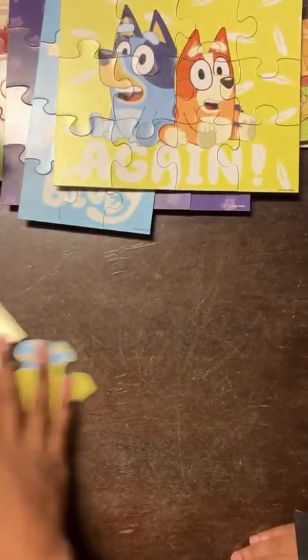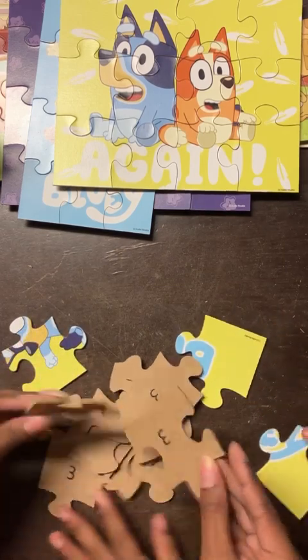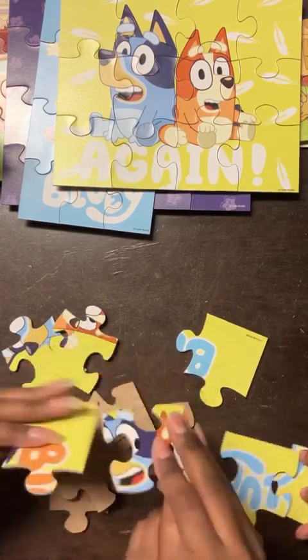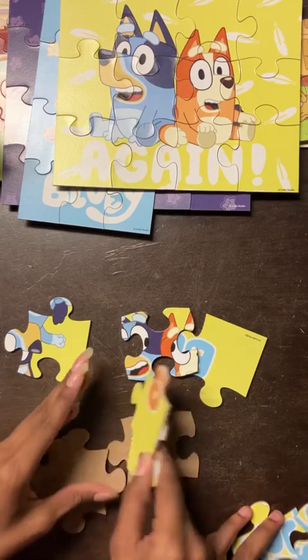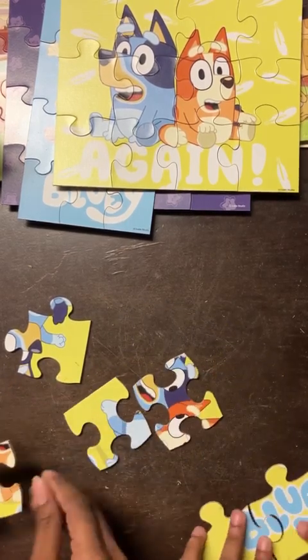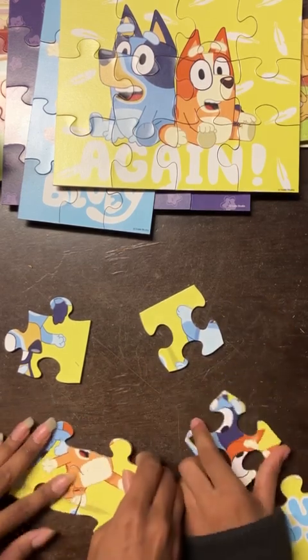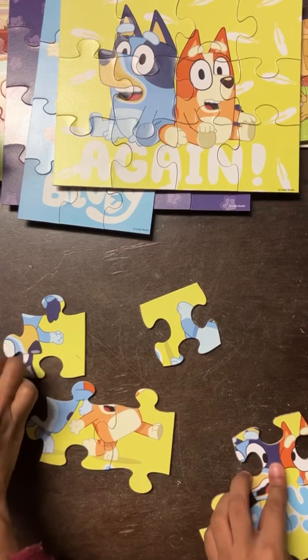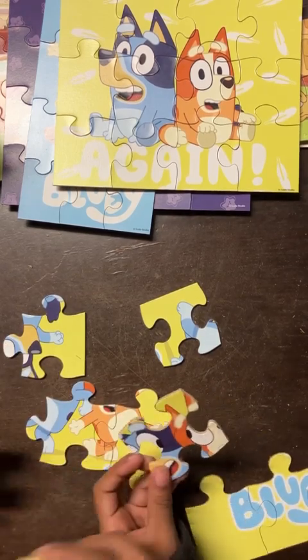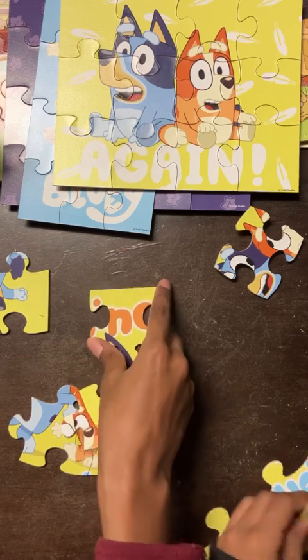And lastly, it's this one. Let's turn it all over. I get Bingo this time, you get Bluey. Okay. Bingo, your stomach is dirty. I can't do this because I have both of ours on. That means we gotta do it together. Yeah. Team Rick.